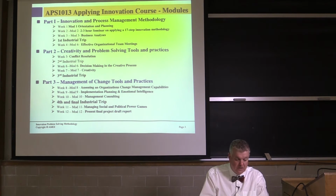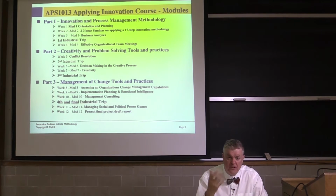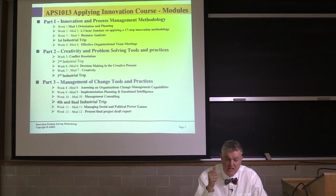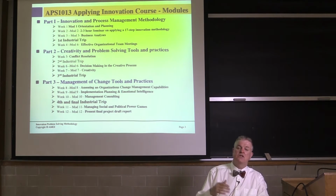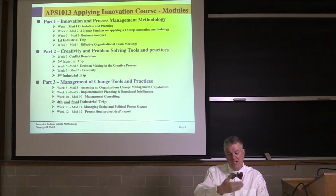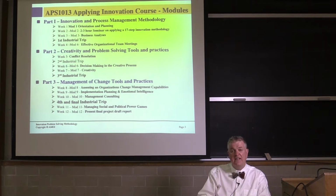Module 9 teaches you about implementation planning. So you've come up with the solutions, you've turned them into project plans, you know exactly the skills and capabilities to implement them. Now you have to go implement, so you have to learn how to do that. Implementation is a very, very challenging prospect because you have cultural issues to deal with, as well as teaching and education and pilot projects. So there's a whole method to achieving that.